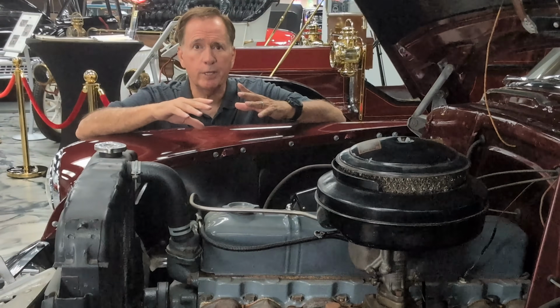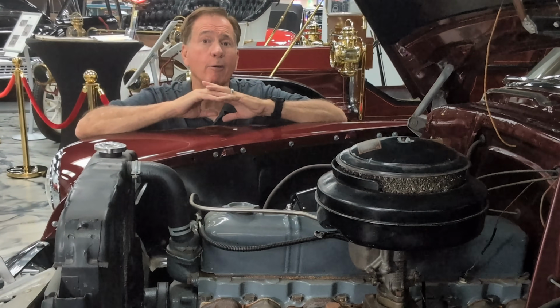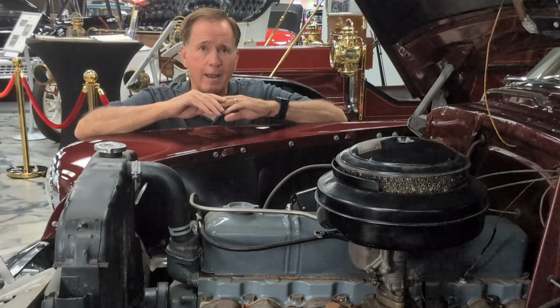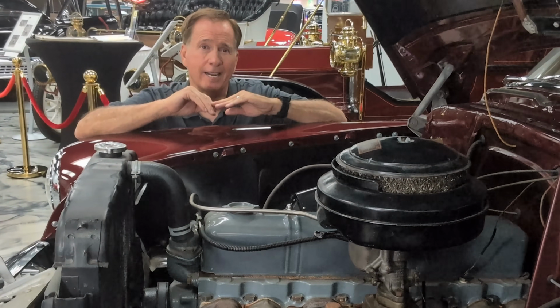Chevrolet paired the engine with either a 3-speed manual transmission, or starting the year after this one, in 1950, you could get the optional Power Glide automatic. But in 1949, it was still all about the manual gearbox and the inline six, which is probably another reason that this car gets left behind.